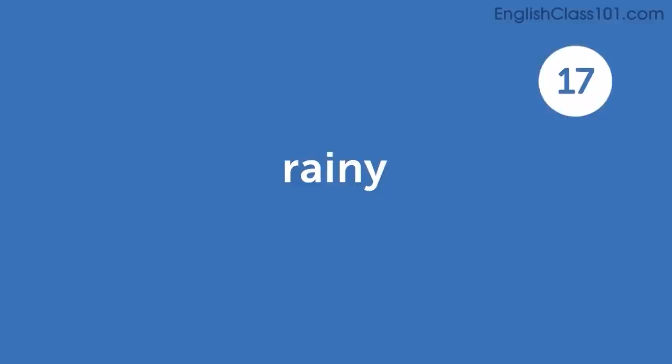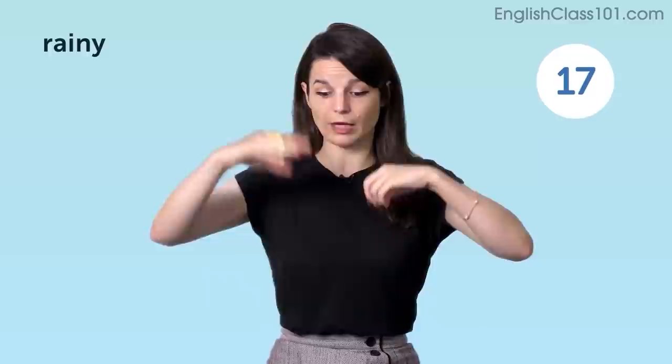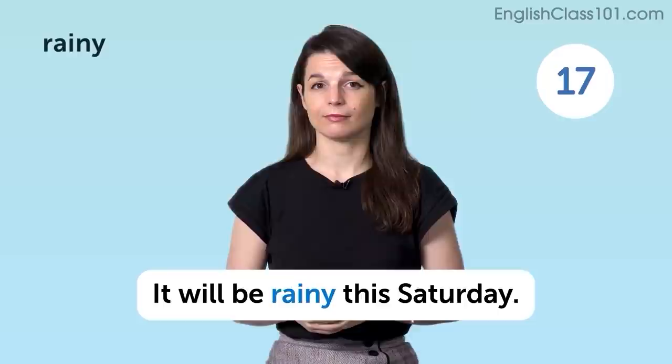Rainy. Rainy is used to talk about weather, so we use it for days when water is falling from the sky. It will be rainy this Saturday.